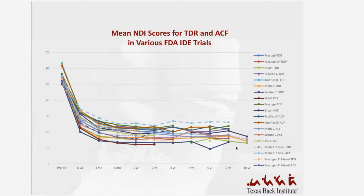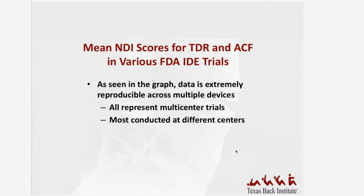And if we look at the NDI scores, and granted this has TDR and ACDF, but remember these studies were compared, and we see out to 10 years, and it's kind of small for us to read, but the 3 lines out to 10 years are the artificial disc, and we see that the improvement of the NDI is maintained out to 10 years. And what this shows is that the data is very, very reproducible across multiple devices in all these multi-center trials.